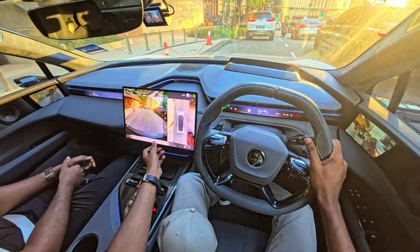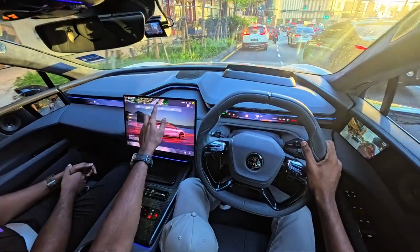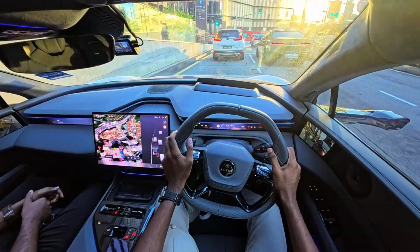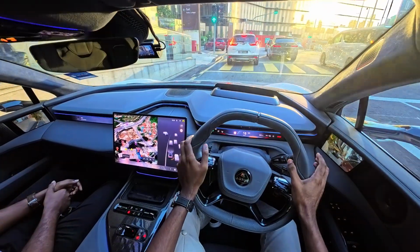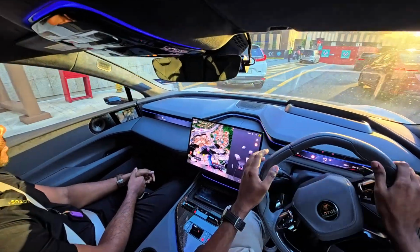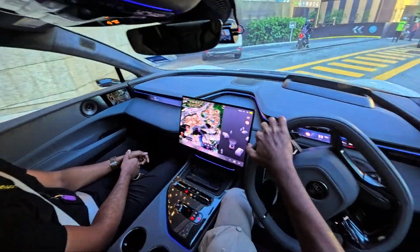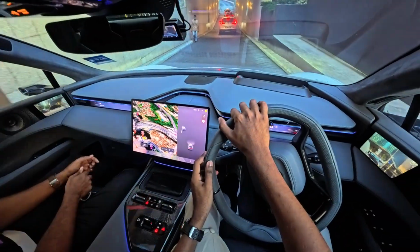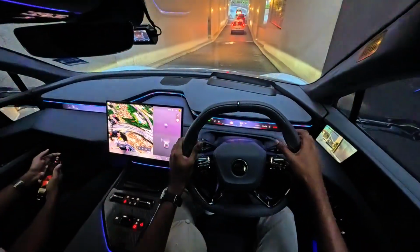There are a lot of safety systems inside that you can turn off if you don't want the car to correct you, or maybe give you any warning or beeping sound or blind spot assist or things like that. But yeah, let's now go back down here. Signal, go back down. And we are back down.